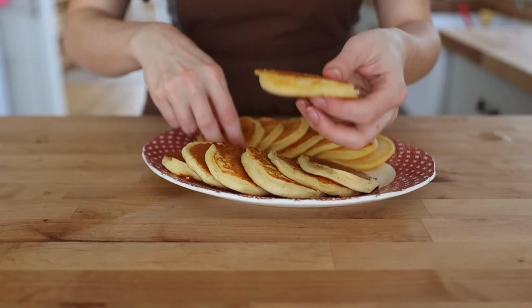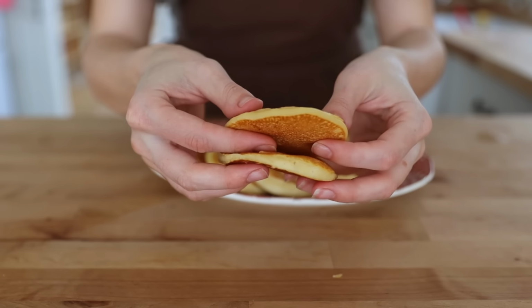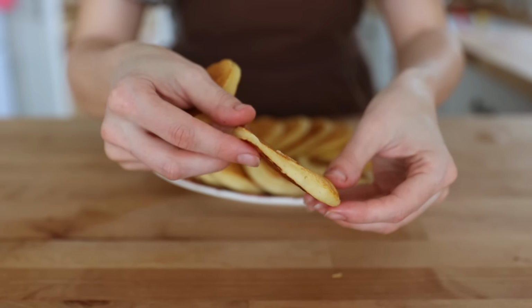Here you can kind of see how fluffy the one on the bottom is versus the one on the top. Like the one on the top is really just quite, it wasn't fluffy at all. It had kind of, I don't know, an odd texture.